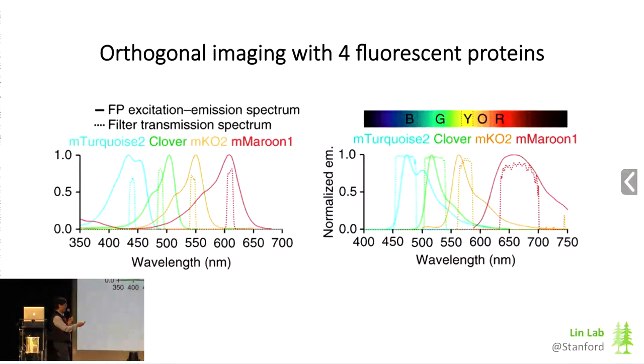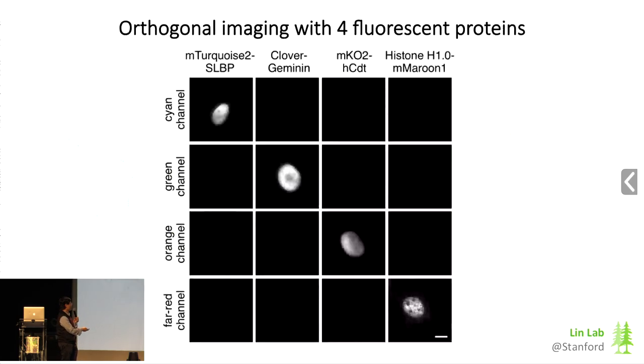We showed that maroon indeed did have a red excitation peak around 610 nanometers and a far red emission with a broad peak between 650 and 700 nanometers. And this allows us to do very easy four color imaging with just standard filter sets using cyan, a yellow green, the clover GFP that we also developed, an orange fluorescent protein, and now this far red maroon. And just an example of what you can do with it. First of all, we show that you can easily use filters to have orthogonal four color imaging.